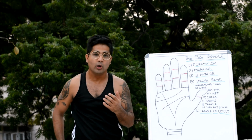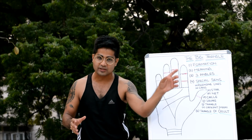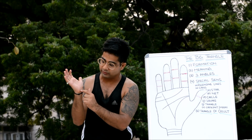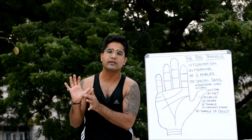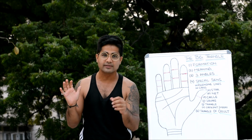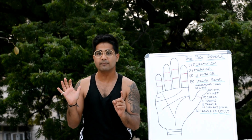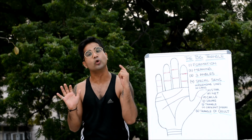And as you know, when it comes to inheritance, as we discussed in the last video on the bracelets, inheritance and the signs of legacy, you need to check the bracelet. And the mount of Venus also gives a lot of significance of the support which you get from your family, from your brothers, because mount of Venus represents your family, your brothers. But when it comes to the plane of Mars, this tells about success attained by your own efforts.